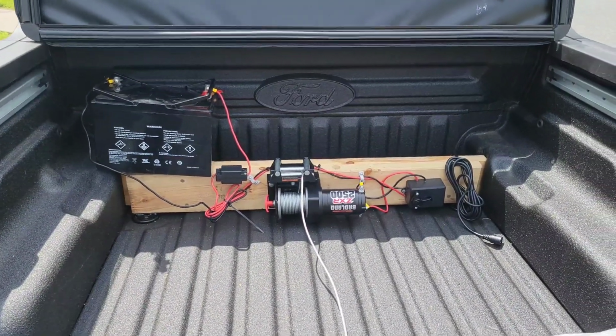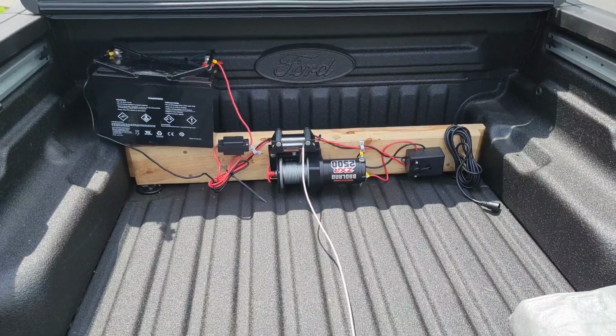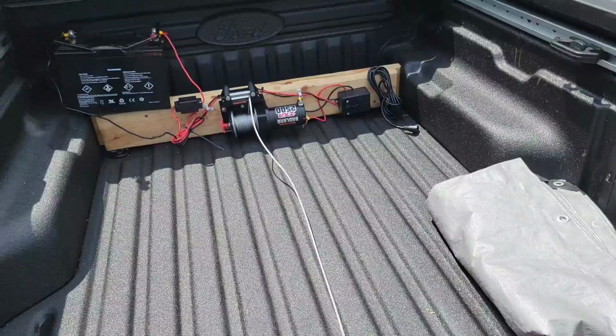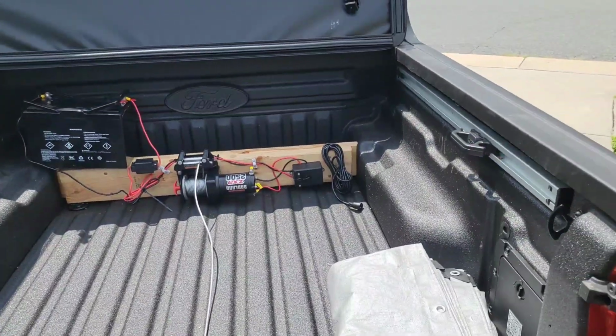The control box is mounted over here to the right, and the wired control on this particular winch is a little bit different than the others.